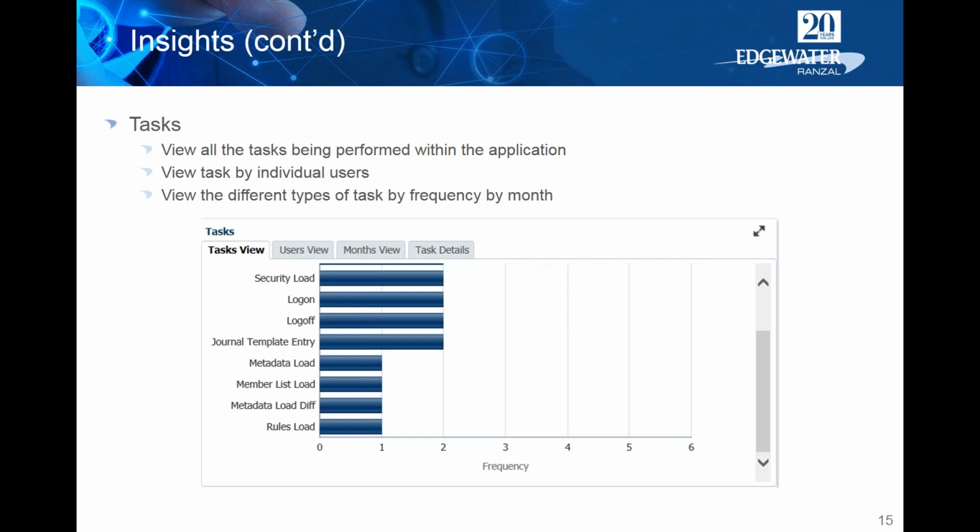Going a step further, the next dashboard is tasks. We first saw what users are in the system and how long they're in there. Now we can see exactly what task each end user is performing. This first example is keeping track of all the tasks that are being performed inside the HFM application and how many times they're being performed. So you can see how many times consolidations have taken place, how many times a system report is being generated, if journals are being posted and unposted, things like that. And you can see there are different tabs up here to get even additional information.